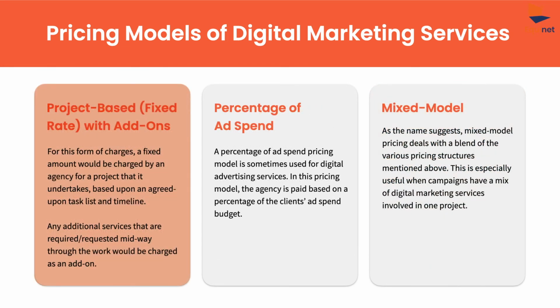Project-based fixed rate with add-ons would entail paying the agency a fixed amount for a project based on a set of agreed upon tasks and a timeline. Any additional services that are required or requested midway through the project would then be charged as an add-on.